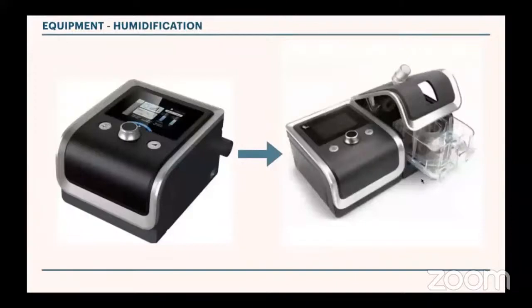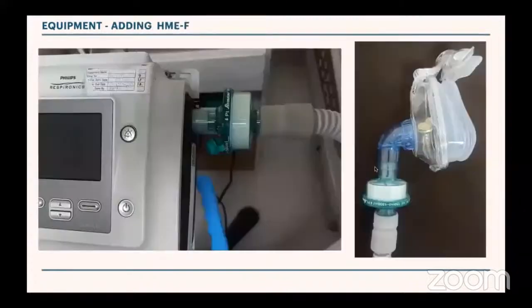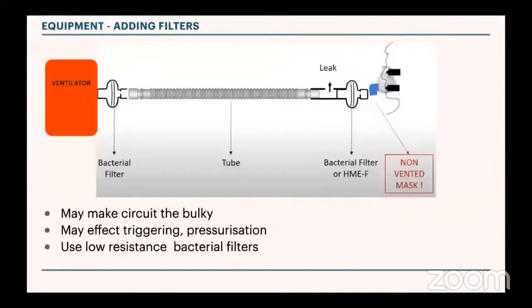separate humidifiers which can be detached from the ventilator. This usually comes as a separate unit with the ventilator and should be compatible with that particular ventilator. We can also add a HME filter, which can be attached to the patient end. This is the ideal position, but it makes the circuit quite bulky. You can also add bacterial filters or HME filters.